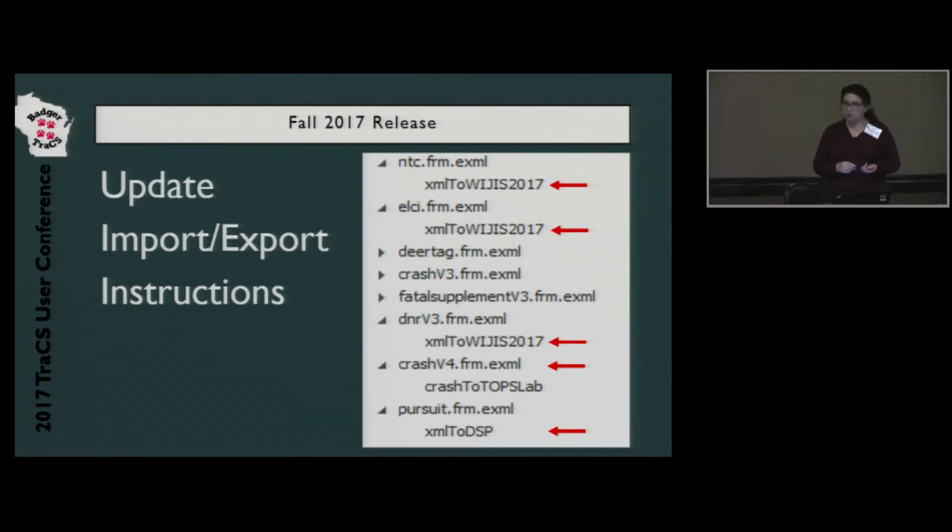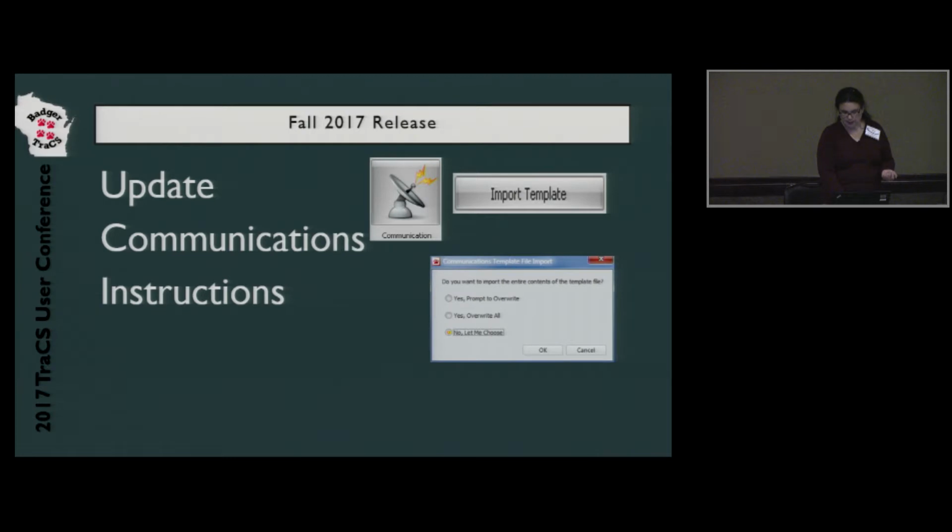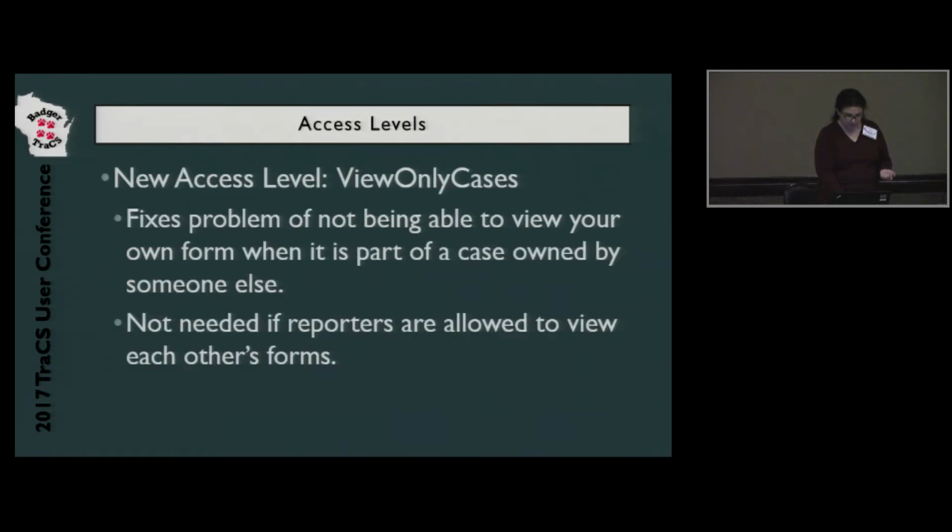And then we have the new pursuit form, so that makes sense that we would have to have a new communications or import-export instruction for the pursuit form. And then after you get the import-export instructions done, well, you got to do the communications instructions as well. So you go into the communications editor, similar work, import from template, no let me choose, and then you've got your new communications instructions.